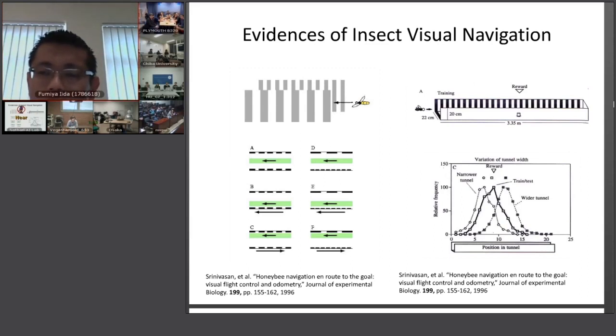So in this case, they changed the width of the tunnel, and if you make it wider or narrower, the honeybee measures the distance it has flown in different ways. If you make the tunnel wider, they are deceived into thinking they flew longer than they actually did, and that's why they try to get the reward at a longer distance, and vice versa. So in this case, the honeybee uses a visual odometer, using vision to measure the distance it has flown.